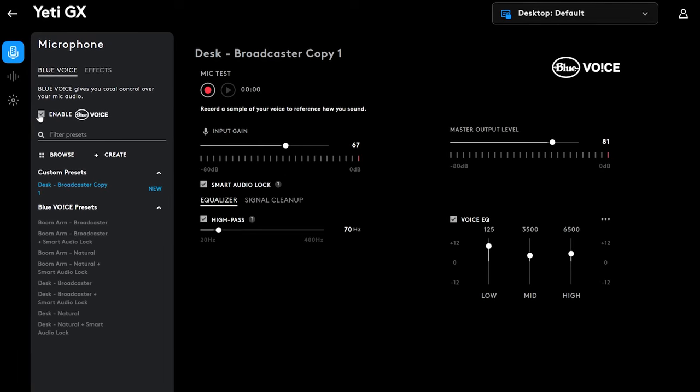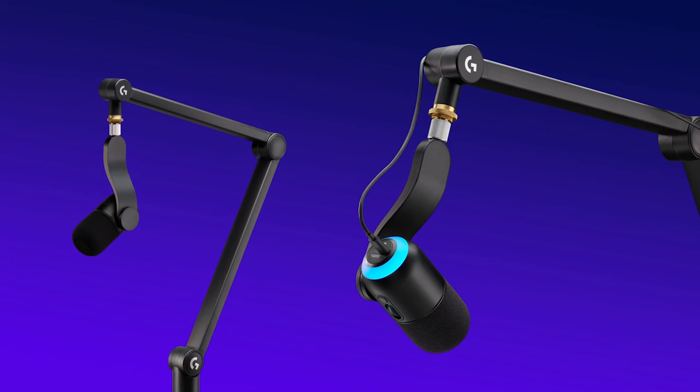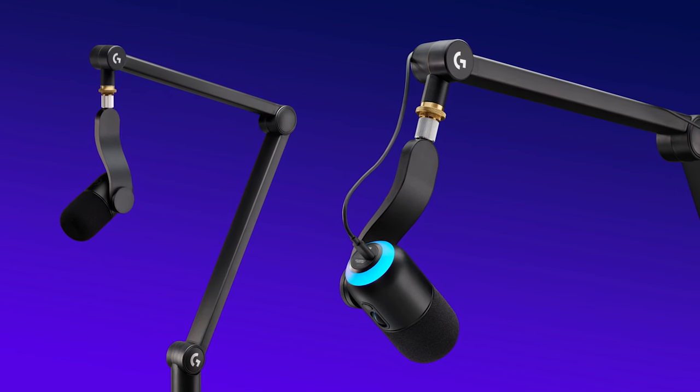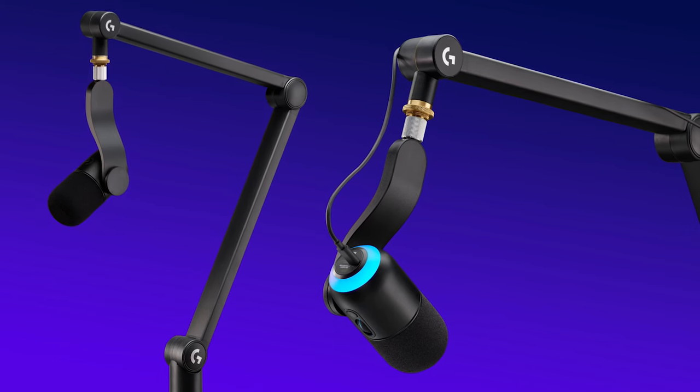Yeah, and like the Yeti Orb, the sound is completely customizable with Blue Voice. Yeti GX is also compatible with our Blue Compass boom arm and, coming soon, an updated Logitech G version of the Compass arm with the same features and articulation. And there you have it. Two incredible new Yeti microphone solutions made just for gamers and creators.